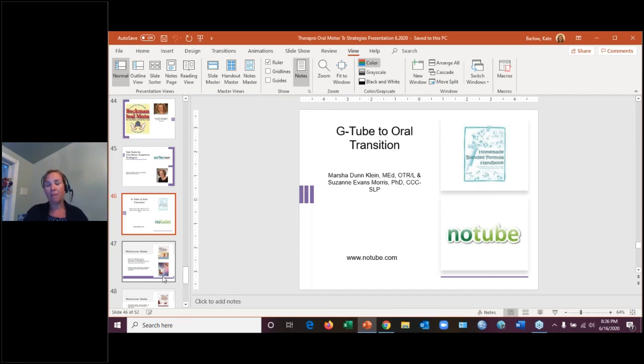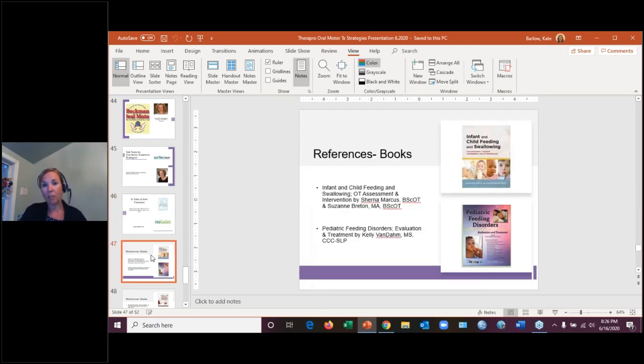No Tube is another. They are an international company that really works with families. So just letting caregivers know that this is an option out there, not necessarily that you would be doing it, but you would just be educating families that this is an option.